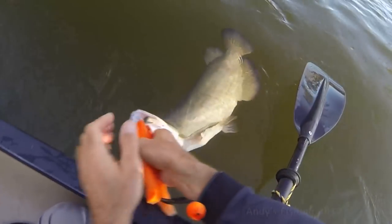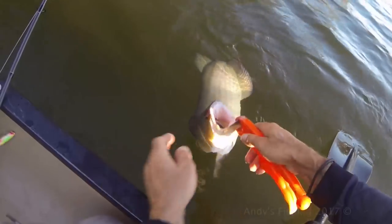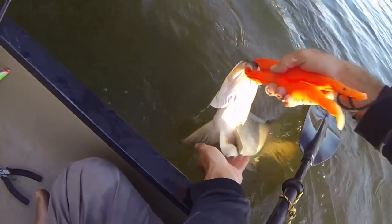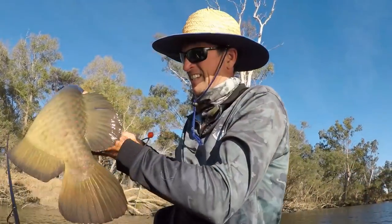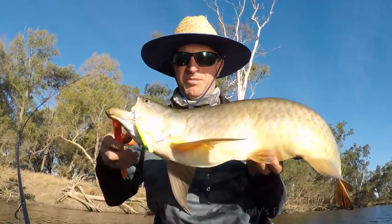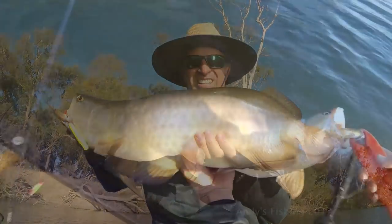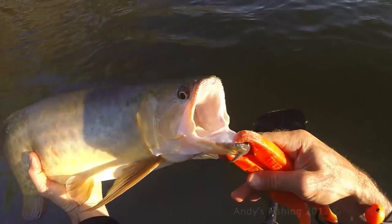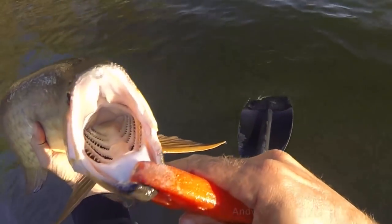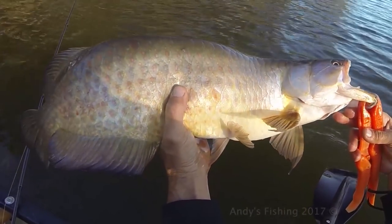There we go. I'll just hold him up real quickly. He's about a 70, I'm going to say even 75 centimeter fish. Oh, that depth. Okay, look at that. That is a beautiful Saratoga. Hopefully he's all in the shot there. Try and get him in the light for you. Oh, look at that. Big mouth on him. Hey, big fins. They're just a cool fish.